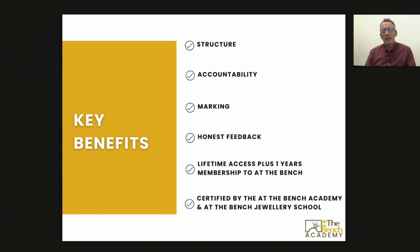We're going to be nice and kind. There are some people out there who are really harsh, but we're going to be giving positive comments when it comes to your particular items. Lifetime access to At the Bench is included as well. Once you finish the diploma, you have 12 months' access to At the Bench, which will enable you to carry on with your learning and see what other techniques are out there. You've got a whole year's access, worth £200.